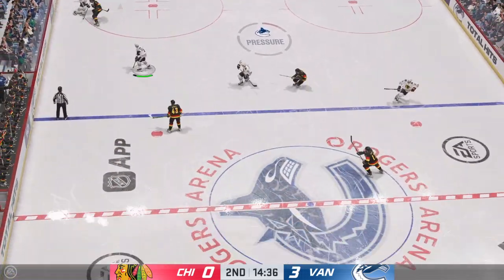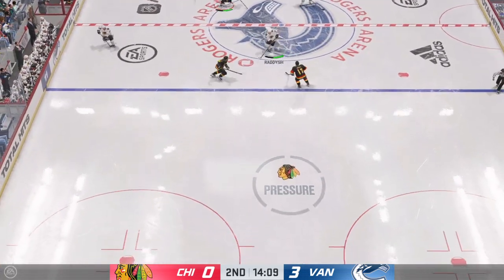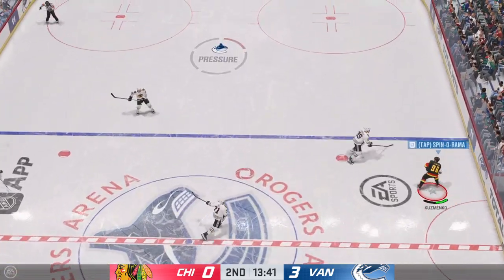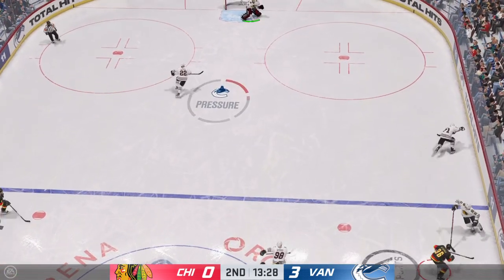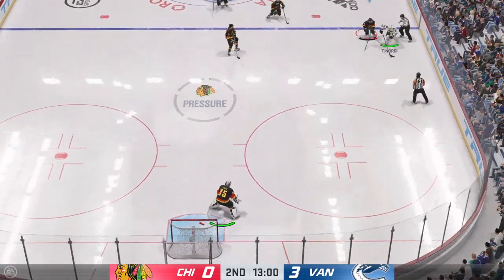Picks off the pass in the defensive zone. That'll create some separation. And skilled use of the stick to put the puck away. Good stand-up hit on the play. Hall stick handling in his own zone.